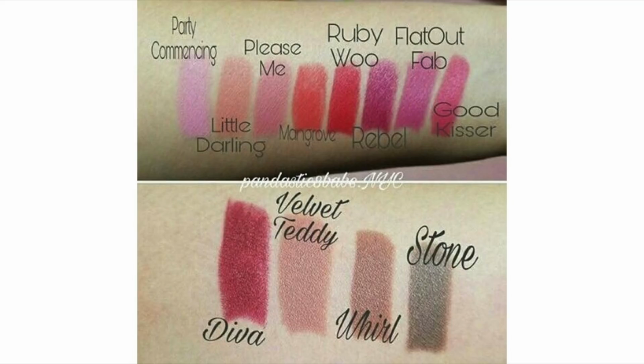I'm a little bit bummed because I have Please Me, Mango, Ruby Woo, Rebel. I have Diva, Velvet Teddy, and Whirl. So this is not going to be a pack I'm going to be getting. I know I've got Whirl and Velvet Teddy. I don't think I've got Ruby Woo. I might get it. It depends how much it is.